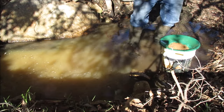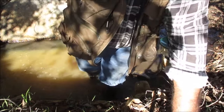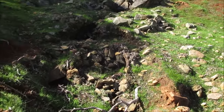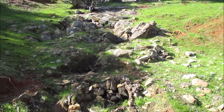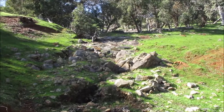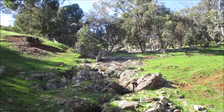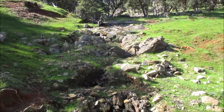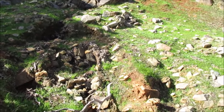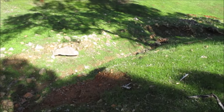Anyway guys, I'll get back to this once I've finished. I just stopped off at another creek, guys. This is another creek. I haven't test panned this creek either. This keeps going up and up, up to the top there, up to that barbed wire fence. Yeah, but this is another one, another creek. I'll have to check out in another day.